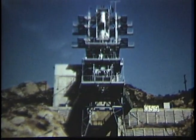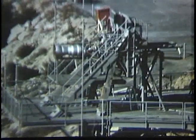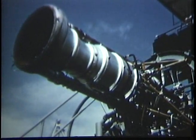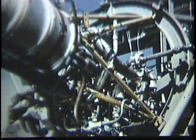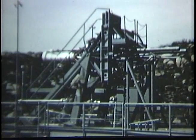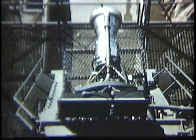To further prove operation of the thrust chamber assembly, the unit was mounted in a horizontal test stand. Firings in this stand have proved very successful, and runs under various extreme conditions are being made. For example, early in May, two runs exceeded 90,000 pounds thrust and 60 seconds duration. Maximum thrust was 94,000 pounds.